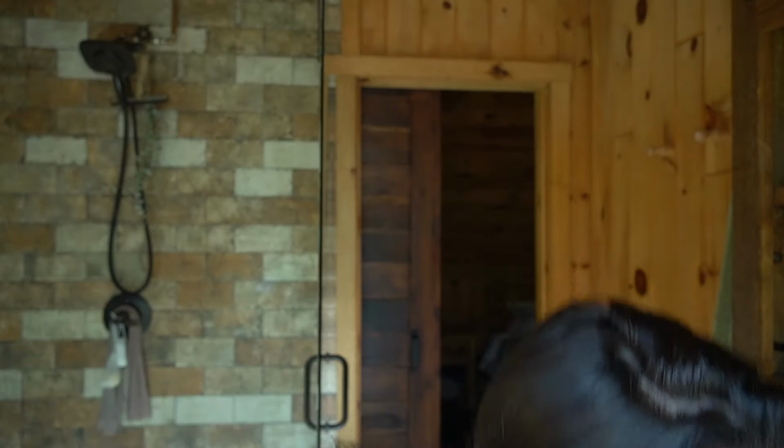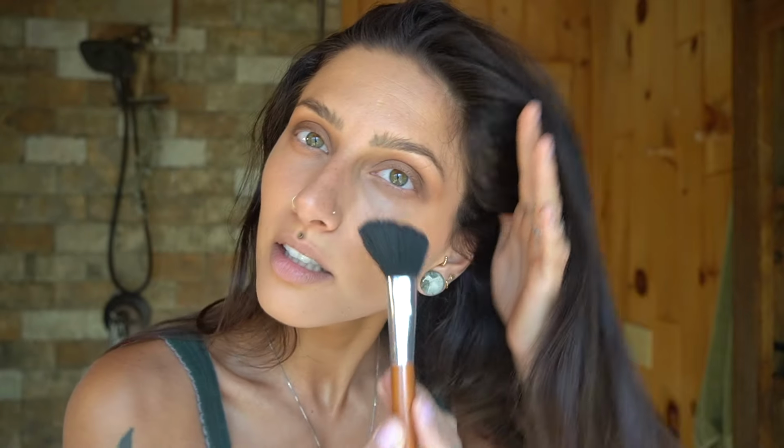I'm going to go back in with this powder brush that I used. I don't know if you can see, I didn't really show you it, but it's kind of like an angled brush. It's not all one length. So I'm going to hold it like this, and I use this to help blend the edge of my eyeshadow right there.